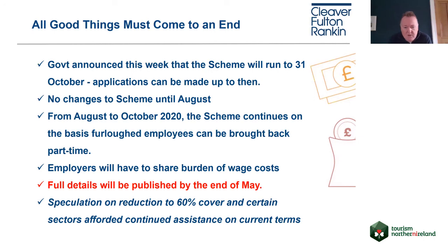So there's been a lot of speculation around that and what it could mean. But we will find out hopefully at some stage next week or maybe a few days toward the end of the month. But the speculation at the moment is that the government may, for example, be planning to reduce the current 80% cover down to 60% perhaps, and certain sectors, hospitality and tourism will be among those sectors, that may have to suffer lockdown restrictions for a more continued period of time will possibly continue to get the financial assistance as it currently stands.